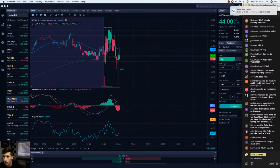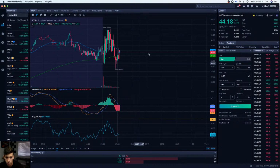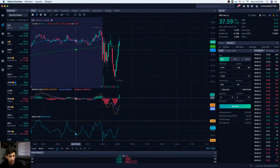Dash is down 1.4%. Looks like it's recovering already. Nice. Check out NIO, of course. Trying to see if there's any solid movement worth trading right now. I don't see anything too significant where I'm like, ooh, definitely need to hop on that.